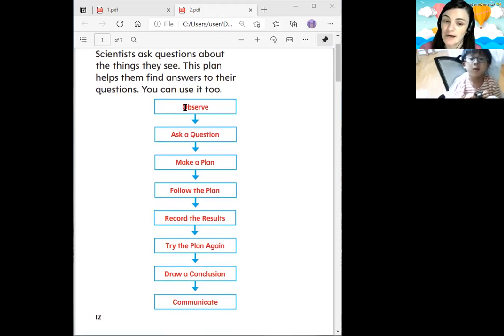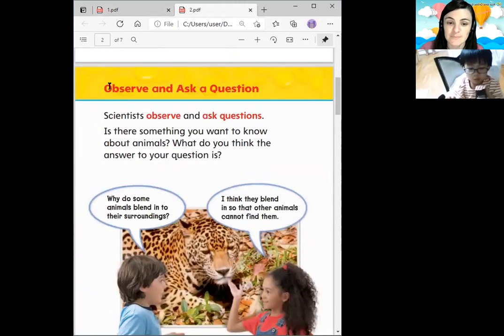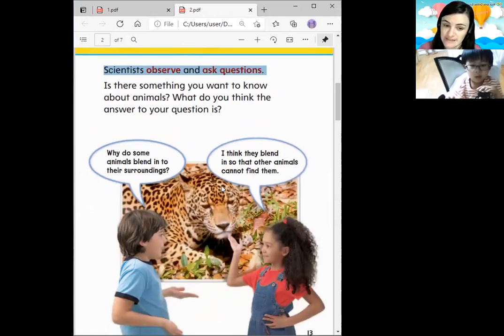Very good. So observe, ask a question, make a plan, follow the plan, record, try it again, communicate. Very good. Draw a conclusion. All right. So observing and asking a question. Scientists normally observe things and then ask a question. So if you look at this animal here, what would you want to ask about this animal?